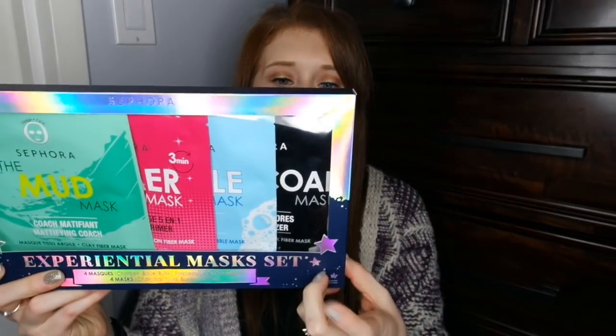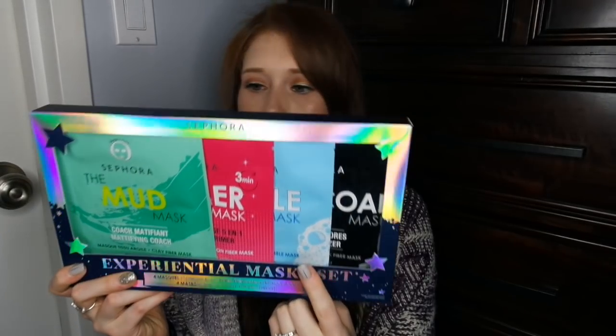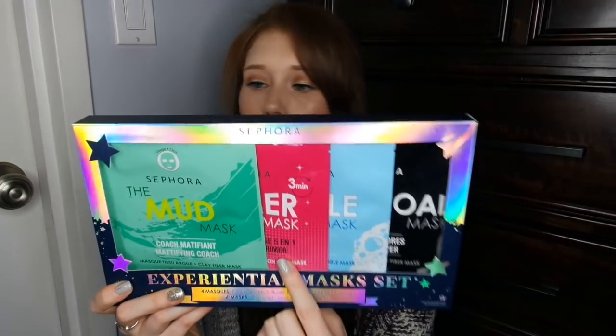It has in here the charcoal mask, which I have not tried. It has the bubble mask, which I've always wanted to try a bubble mask like this. It's got the primer mask, which I wanted to dive more into using primer masks. I'm real curious about them. And then we have the mud mask. So I had never tried any of these different types of masks before.